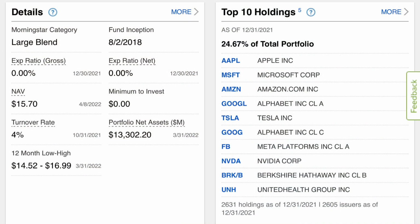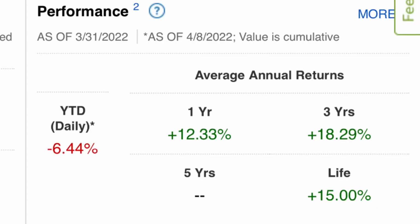Go ahead and take a look at this fund's composition and top holdings. And finally, I'll give you a second to just browse the 1, 3, and lifetime annual performance of the fund. We'll look at that in a little bit as compared to the other total stock market index fund.